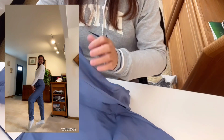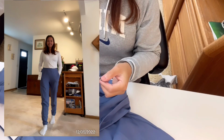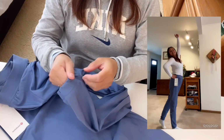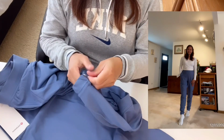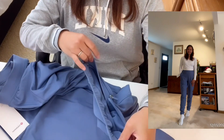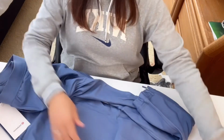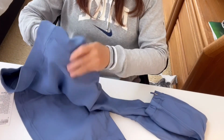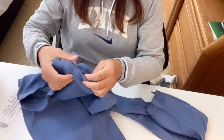So, down here, guys, it's gathered, because sometimes when we go jogging, it's easier to wear. So, here at the bottom, guys, it has a zipper to make it bigger. So, you can open this side by side. It has a pocket. The pocket also has a zipper.